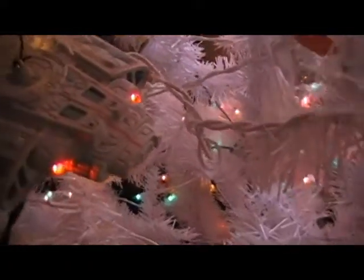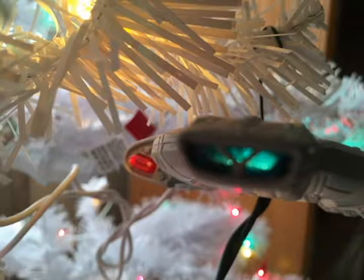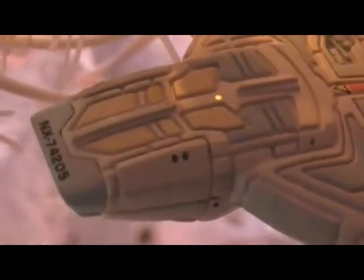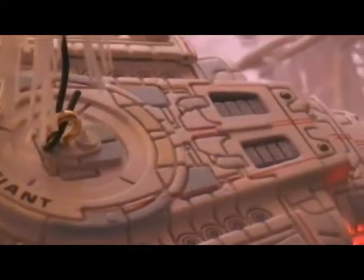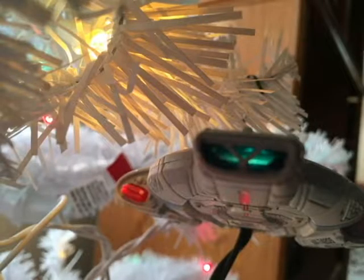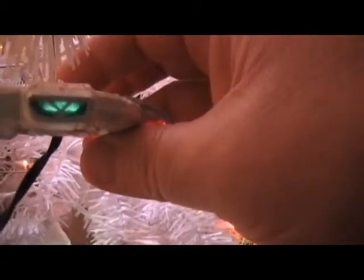This is actually a really cool ornament. You can see the lights in the front. Some of the windows, I'll try to zoom in for you. Again, the detail on the ship is amazing. You can see there's the front light up. Yep, the front lights up, if I can get it in for you. The sensor collector.